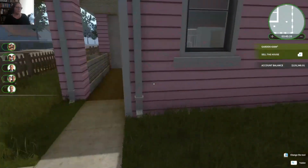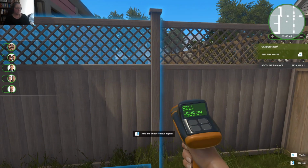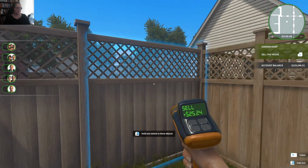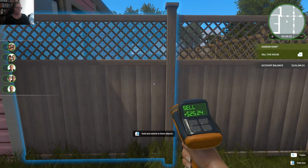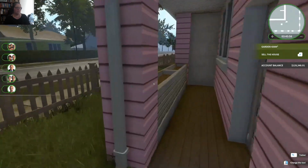The Johnson family are still very firmly stuck. Can I sell this fence? I can sell the fence. I don't want to sell the fence, but ooh, I can sell the fence.